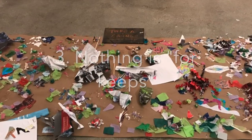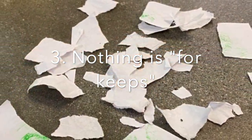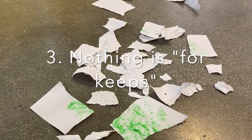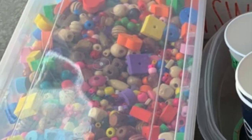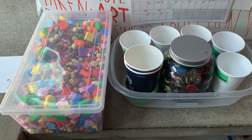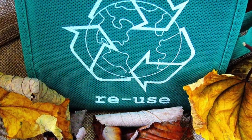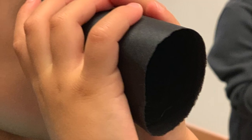Third is that nothing is for keeps. In the gallery in Vancouver, we like to say, take nothing home with you except your experience. But since many of you are at home now, we challenge you to unmake everything you try today. This means, after you finish trying something, try to disassemble or take it apart so you can use it again for something else. Try not to make any completed thing, and whenever possible, pull from your recycling bin to practice. And if it can still be recycled when you're done, put it back. Trying something new doesn't need to make something for keeps, and that's just what we're practicing today.